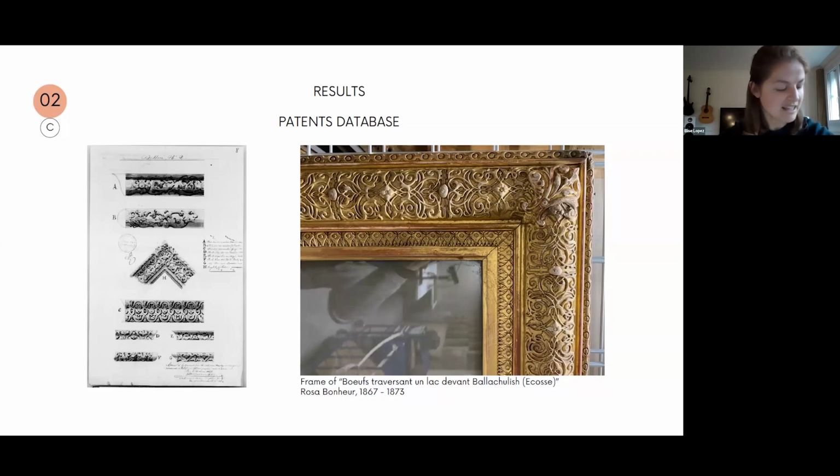And I feel like when you understand that frame makers really had to protect their inventions to be more competitive, but also more creative, it gives the most beautiful frames of the 19th century another degree of importance.